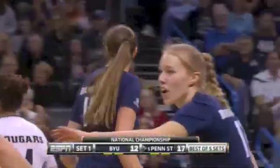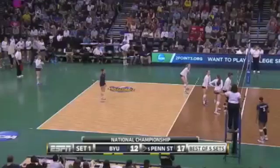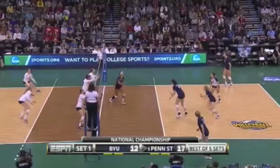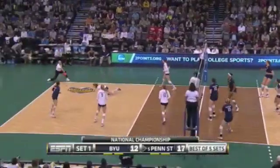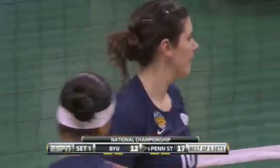Thank you, Holly. Megan Courtney, who was the star swinger in the semifinal win, gets her second kill tonight. And both Courtney and Franti on the left side for Penn State attacking a ton at that seam between the middle blocker and the wing blocker. Boswell finds the corner. Point BYU.